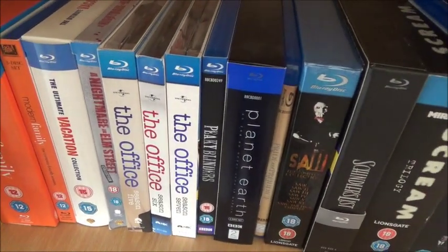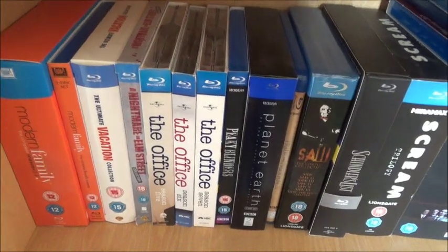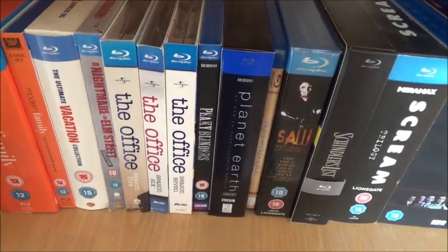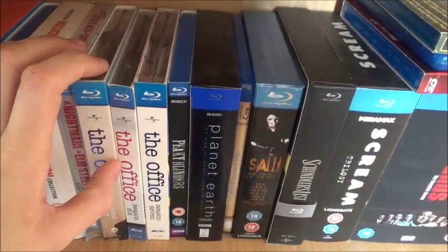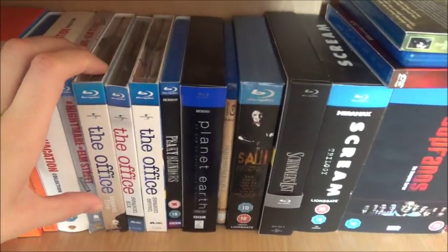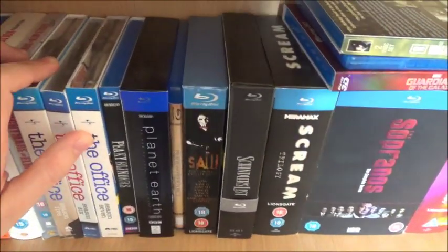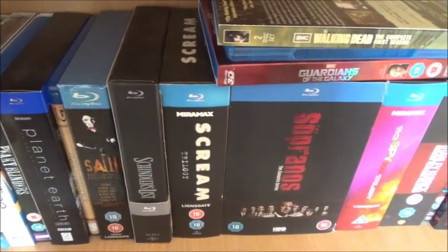Modern Family, which is annoying because they're not bringing that out on Blu-ray anywhere in the world anymore, and I refuse to buy the DVDs. The region free versions of seasons 5, 6, and 7 of The Office. Still need to get season 8. I think there's one after that. Then Peaky Blinders, the complete Saw box set.